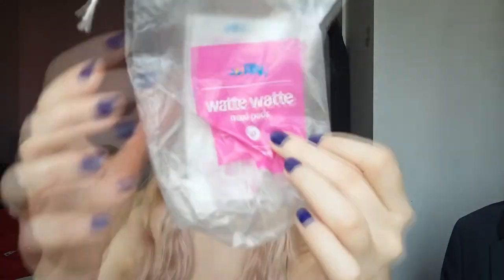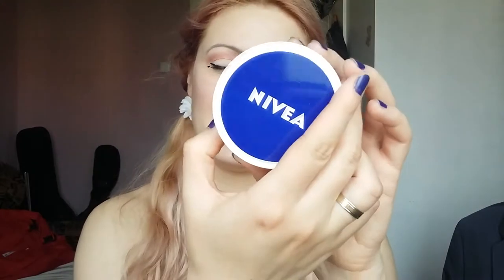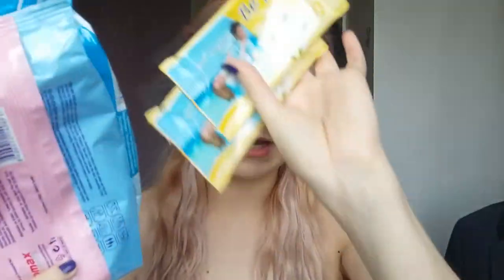Then I have this cotton pad stuff. I like using cotton pads a lot. Then we have this Nivea cream. I used it on my face throughout the whole winter and I don't think it's hydrating enough. I didn't like it so much. And then again, we have some wet wipes, alcohol free. I like using these everywhere in my house. I have them in my bathroom, in my kitchen, everywhere.